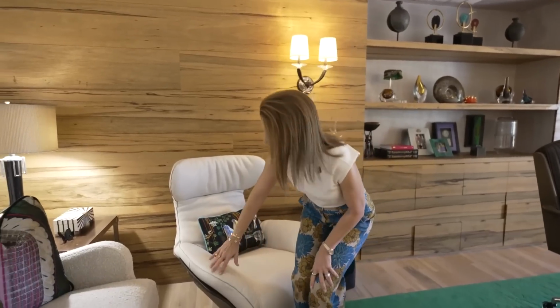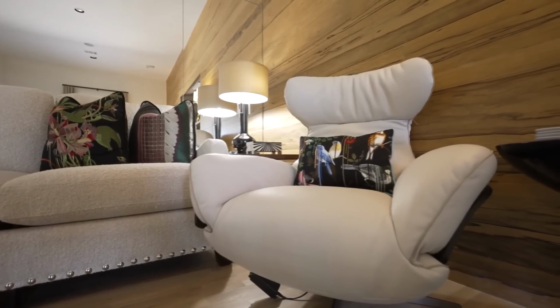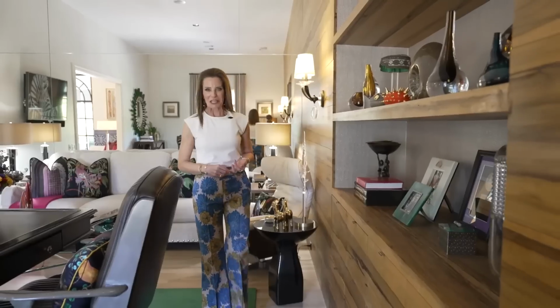This chair we just got here recently. It is so comfortable. It's actually electric, and this is where many naps are taken in this portion of our home. So now let me take you to where we spend a lot of our time. I have a little secret passageway, so here we go.